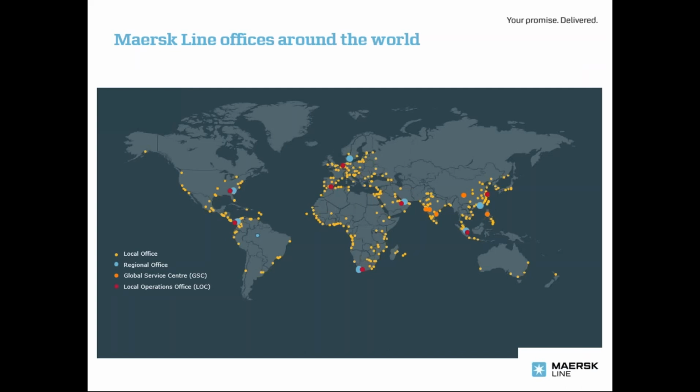All right, so here is a glimpse of Maersk Line in the world. We are located in 140 plus countries all across the globe. We are the number one shipping carrier in the whole world. So most likely, most of the things that you use at your home have been on a Maersk ship in some part of the world.